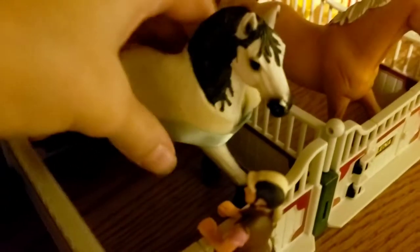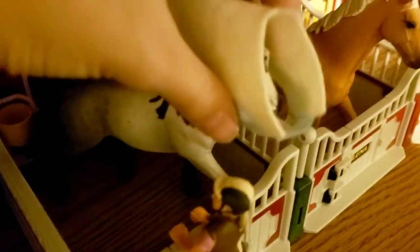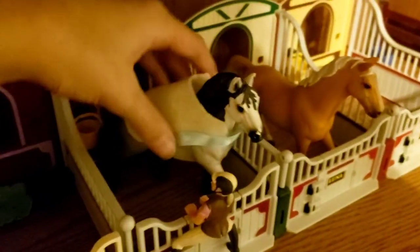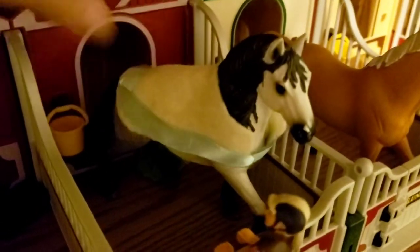Oh, I forgot to show you something. Hold on. I forgot to show you that this is the blanket I made Eclipse. Basically, it's just felt surrounded by a light blue ribbon that I got at Hobby Lobby. I didn't get the felt at Hobby Lobby, we just have the felt. And I taped it, and it literally became his blanket. I love it, it's so cute. It matches his color perfectly.